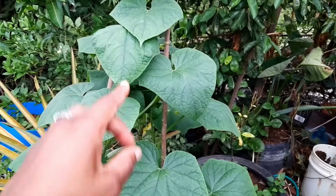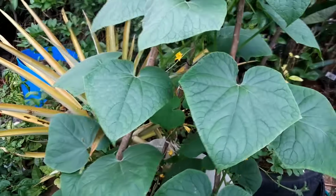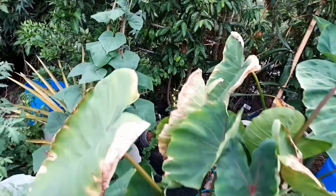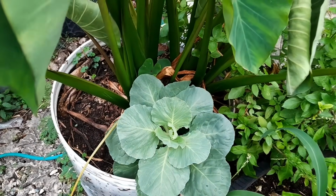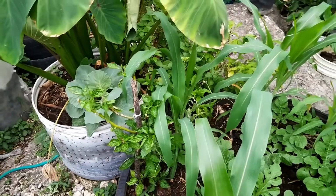Guys, please remind me when you're watching this video to come back and sort out the aphids on this cucumber. It's too beautiful for them to kill it. And then I'm passing by my dasheen, and in there I have a cabbage. As I'm utilizing space, I don't know if what I did was right, but it is looking good.